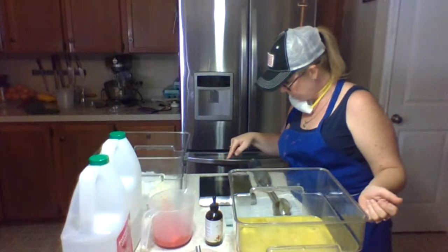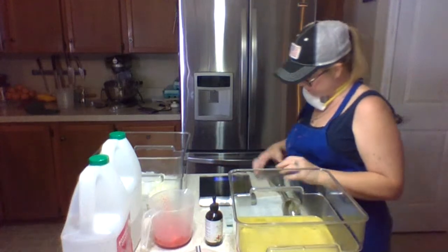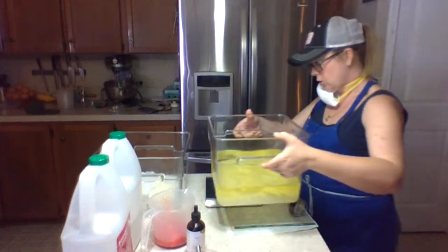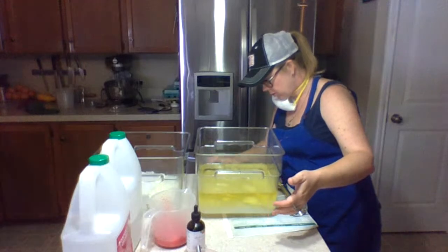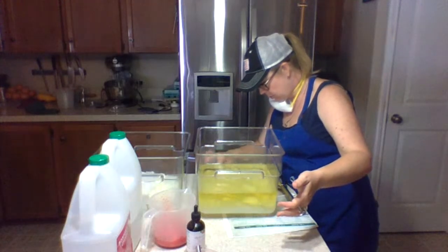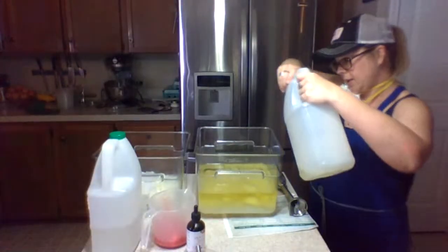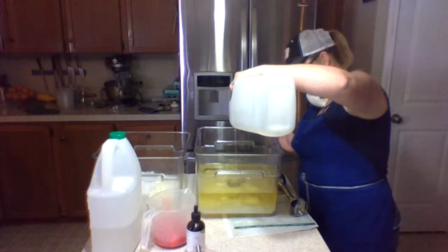I'll show you. I'm going to add my castor oil so I don't forget. Castor oil is what's going to make your soap lather. Sorry, my brain will work at the same time I'm talking. Okay, so we need to measure by weight.